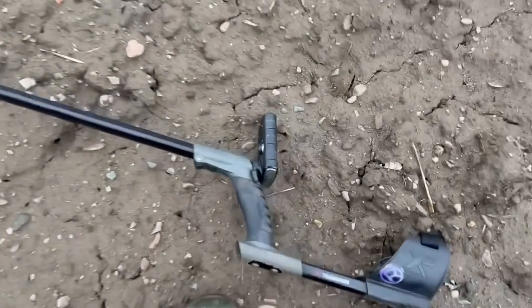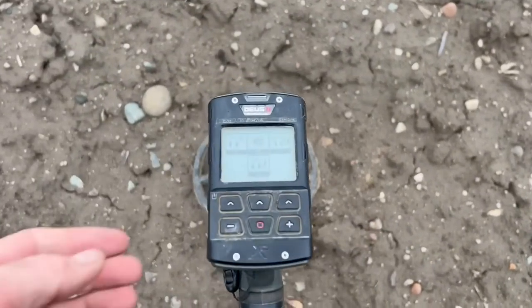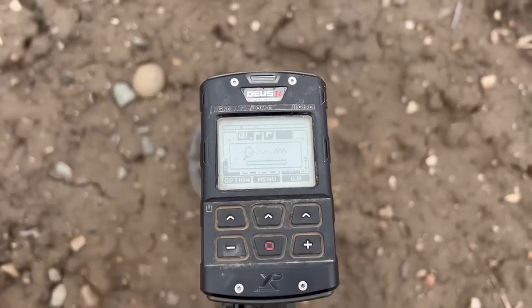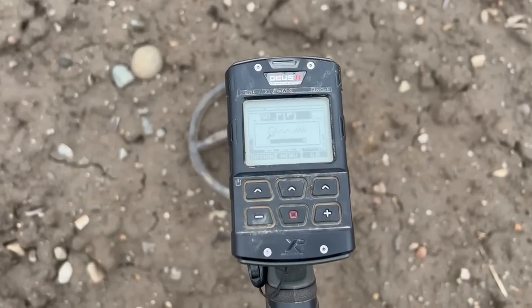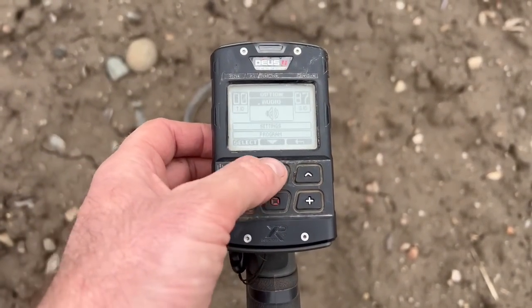Oh, knocked my metal detector over. We got almost nothing, and we just decided to sort of leave it, and then obviously we start finding other things in other places, and it's really difficult to get the time to come back.